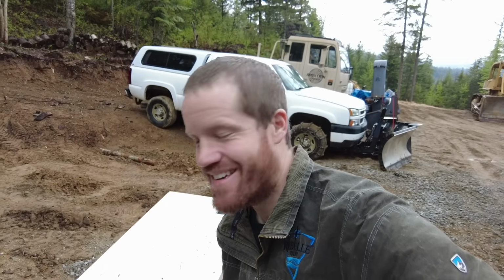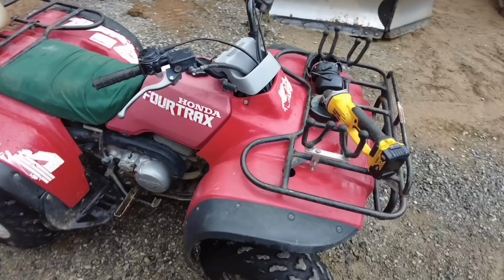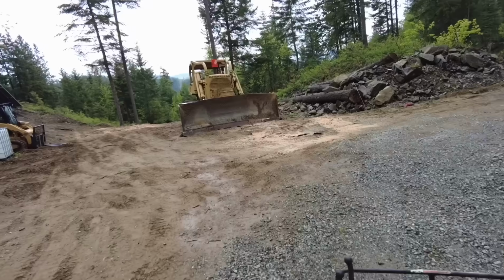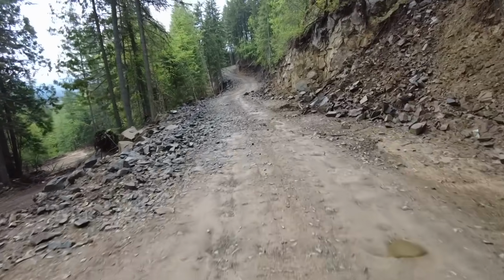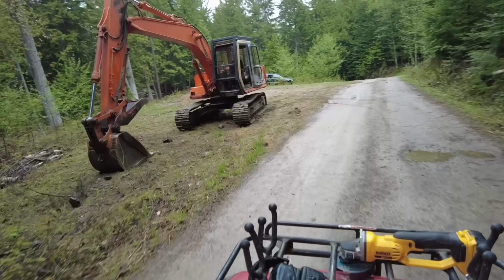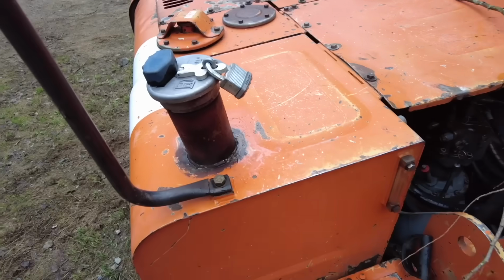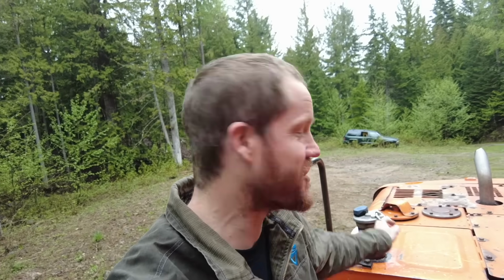Not only are all of the gas cans empty, the transfer tank is just about empty too. I think I'm only going to be able to get 2 or 3 gallons out of this thing. The previous owner warned me that on his way out the door, he forgot to grab the key to the lock that he had put on the fuel filler. That's why I grabbed the grinder.